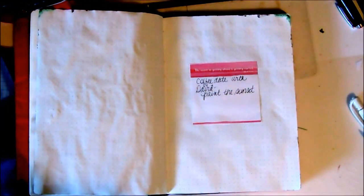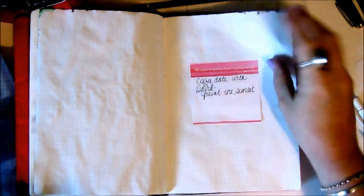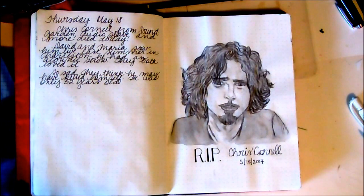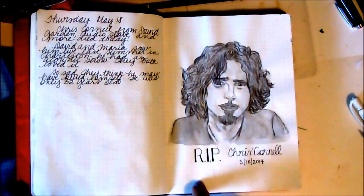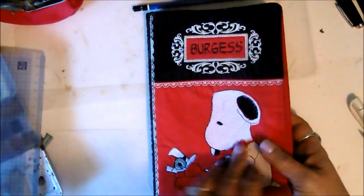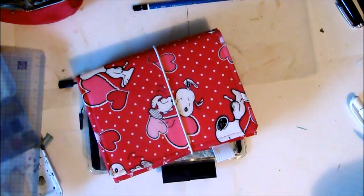The coffee date with Mr. Rockstar, I have a picture of the sunset, and I want to watercolor the sunset. And then this is the Chris Cornell, in memory of. And I did that for my husband and my daughter because they both love Chris Cornell. So this is the big one. So here's the little one, and I think I'm going to change the covers around, do them backwards.